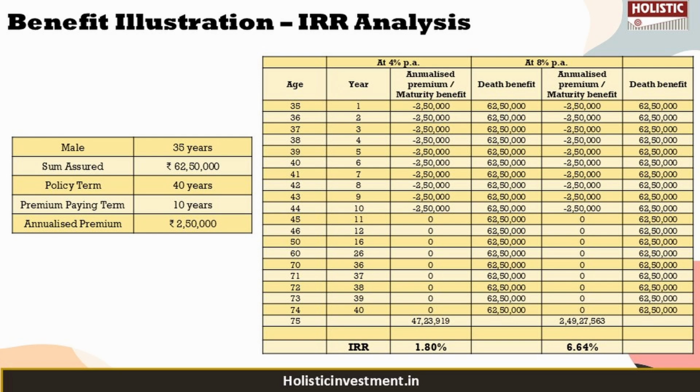So here in this example scenario, we have projected 2 rates of return, which are assumed returns of 4% per annum and 8% per annum as given in the policy brochure. Just for example purpose, these are not guaranteed and they do not reflect the actual performance of these funds, which may vary based on market conditions and investment decisions.